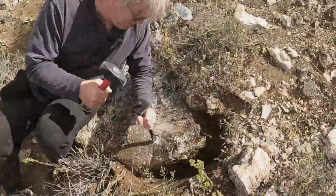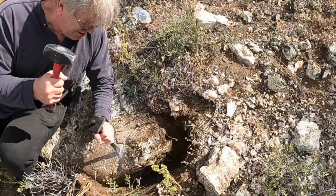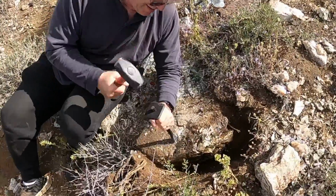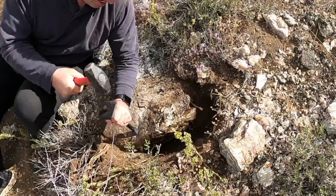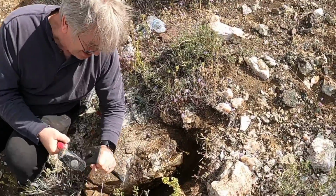Wow. Jim has found his favorite thing, which is trying to break rocks with a hammer and chisel. And so we're going to try to break a piece off of this giant flat piece of agate. We don't know for sure if there's anything really good inside, but like I told Jim, what else are you going to do?